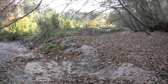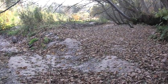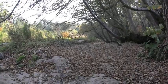Here you can see a flood channel. It has no plants growing in it because it regularly floods. If the river had flooded this part recently, you would not see as many dead leaves as you can see here.